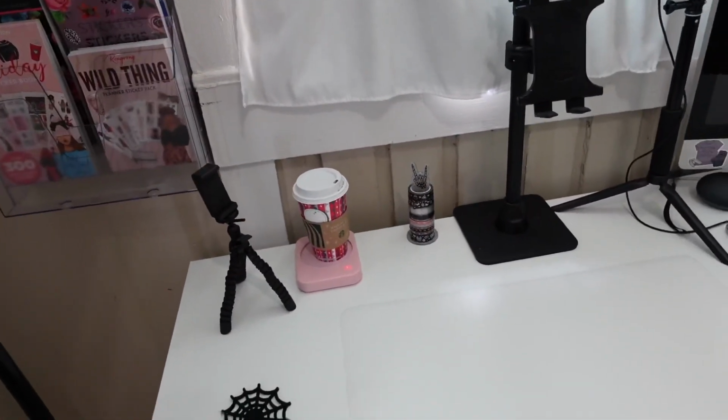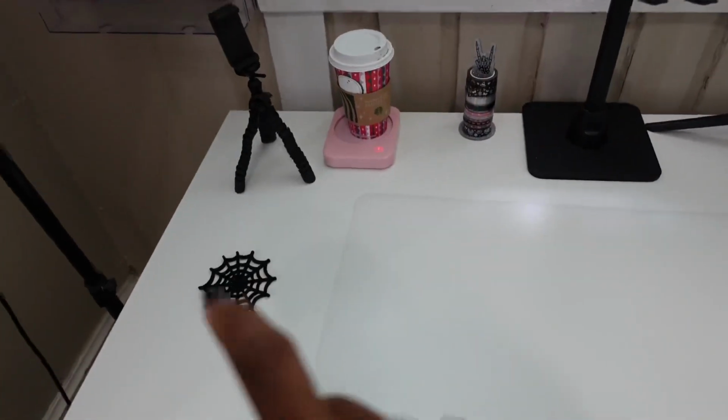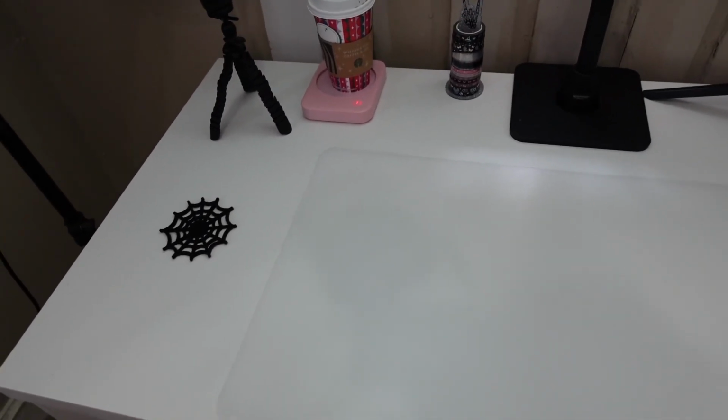No, it don't stutter, it don't skip a beat. We have an iPhone tripod right there that's barely on its last left leg. A coaster. We have this desk mat on here. This is from IKEA. I flipped it right side up. She's been doing what she's kind of supposed to do.